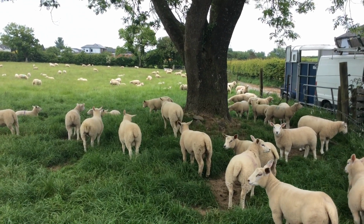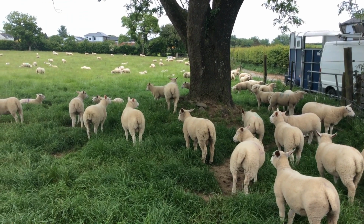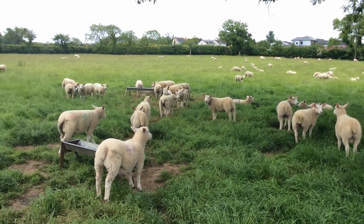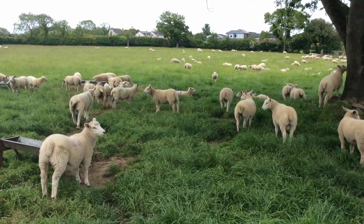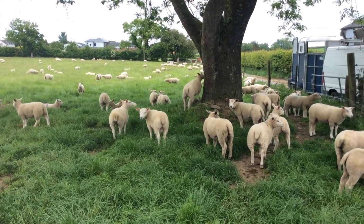Our lambs are separated now from both the mature flock and the young flock, and they're out in the front field here till the mothers are shorn, and then the gate will be opened and they can reunite. But it's going to be a noisy hour or two before things settle.